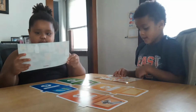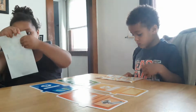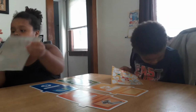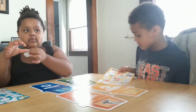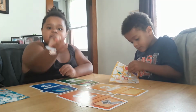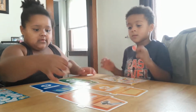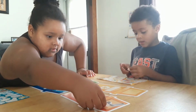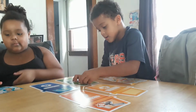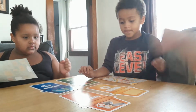Guys, it's very important to recycle because that helps the earth stay clean, and there's less pollution. That's an aluminum can. And this apple goes here in the green one. You can put it all around. It doesn't have to be on the top only.